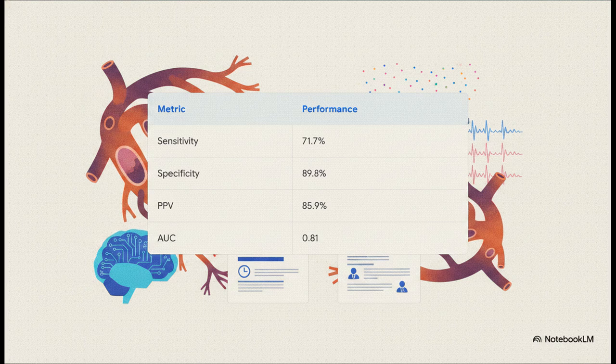And here are the specific performance metrics from that vessel-based analysis, using invasive angiography as the definitive reference standard. We're looking at a sensitivity of 71.7%, an incredibly robust specificity of 89.8%, a positive predictive value of 85.9%, and an overall area under the curve of 0.81. This is highly encouraging data for automated stenosis grading.